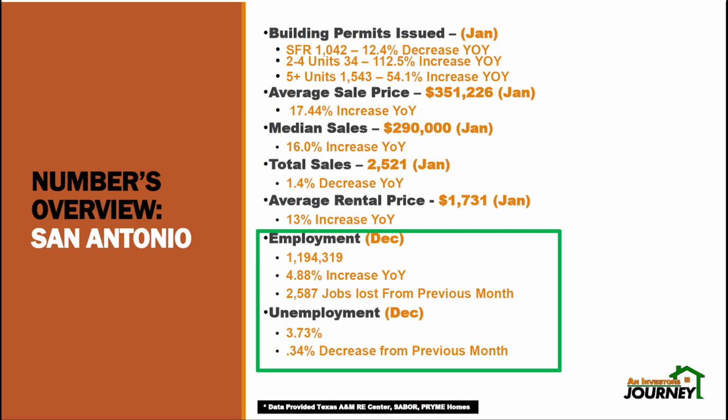Now on to employment. We're sitting at just shy of 1.2 million, and that is a 4.88% increase year over year. But we did lose 2,587 jobs from the previous month. And I'm not really too worried about that because our unemployment rate dropped, as you can see, 0.34% from the previous month, and we're sitting down at 3.73%. So that is fantastic news to see that we are back under the 4% mark and moving on to what they call full employment, which sits right around, I think, 3.5%, depending on who you follow and who you listen to.